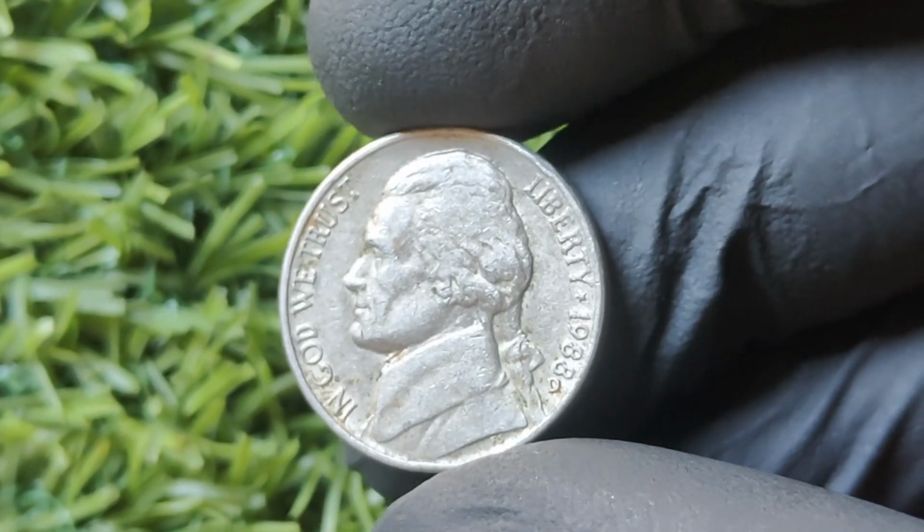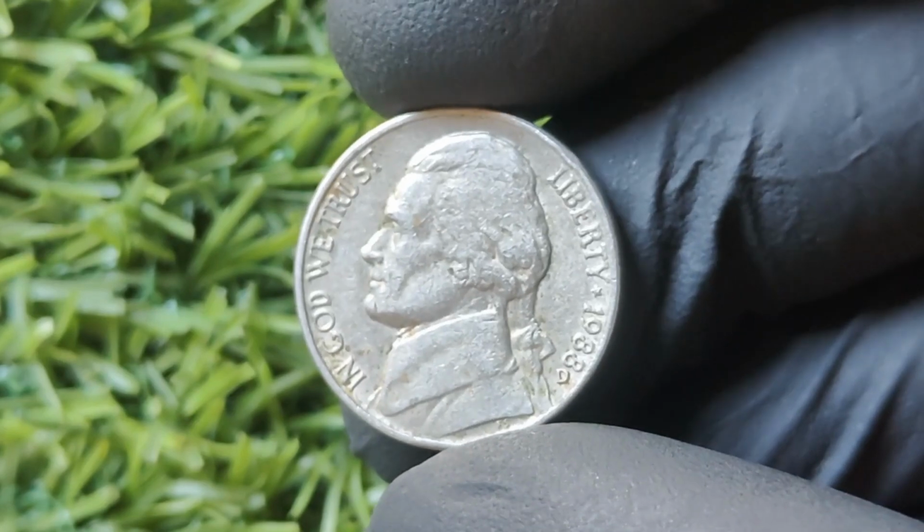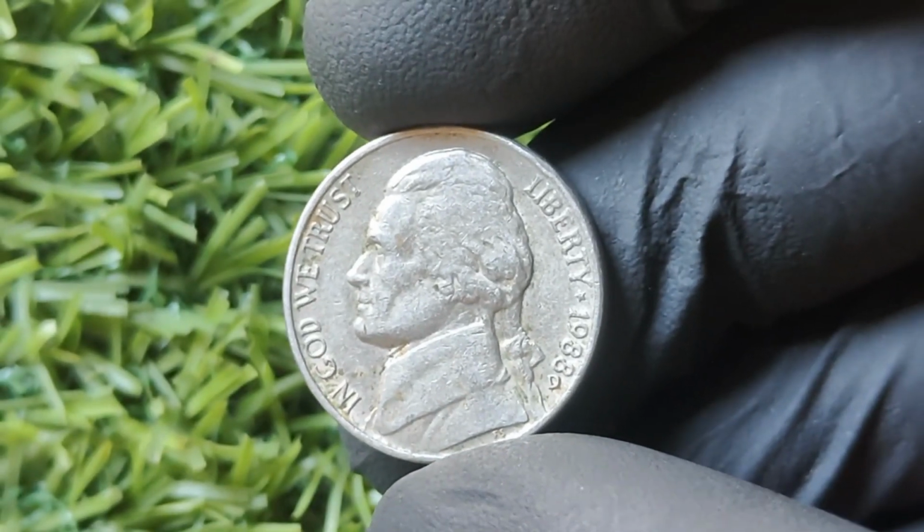Jefferson nickel. So before you toss another coin into the tip jar, remember: wealth doesn't always arrive with fanfare. Sometimes it jingles in your pocket.